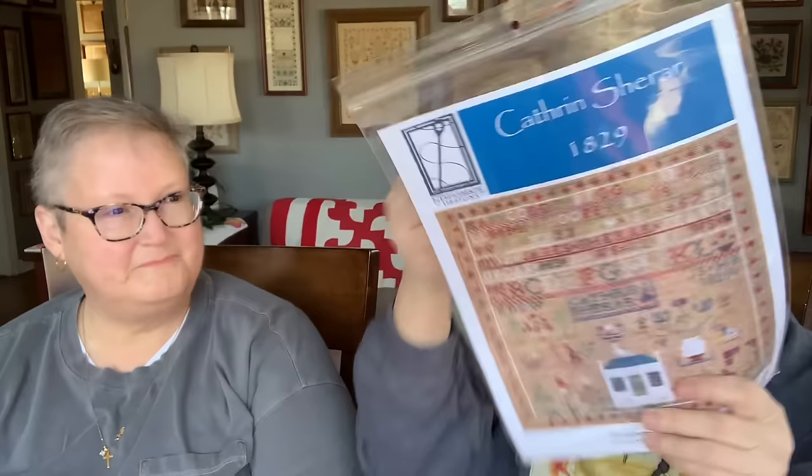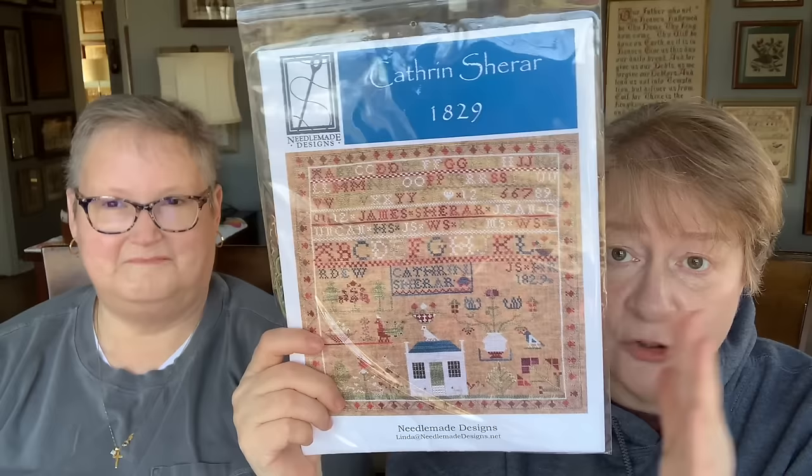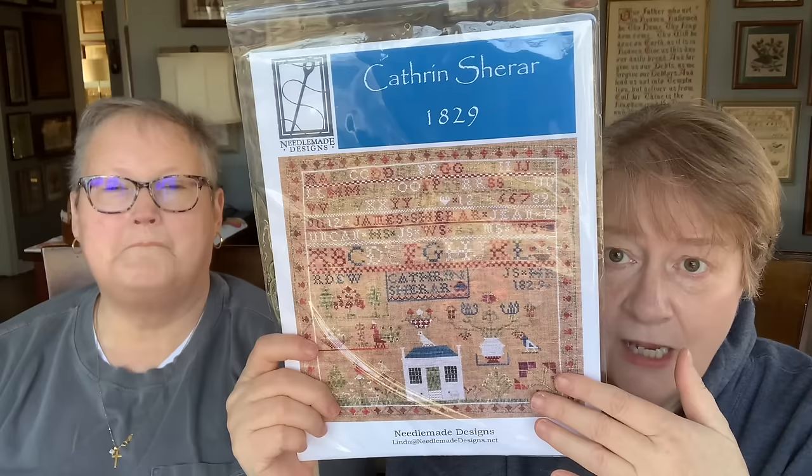Okay. Beautiful. And then last summer at summer school, this was the project that Linda Vinson based her class project on. This was a sampler, and I love it. It's called Catherine Schirar, 1829. It's Scottish. Now, this is what I did. They didn't have all of the called for colors. Like, they did not have the called for blue or white. So I want to talk to Brenda a minute. Or the called for green.